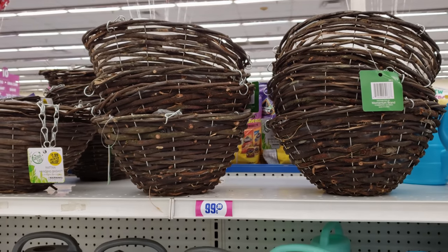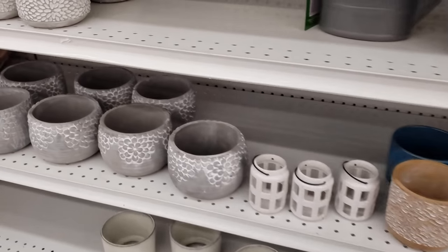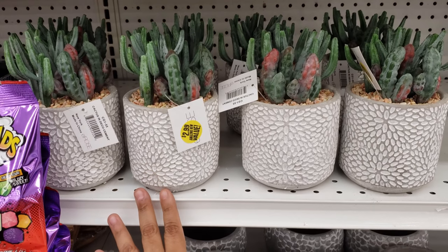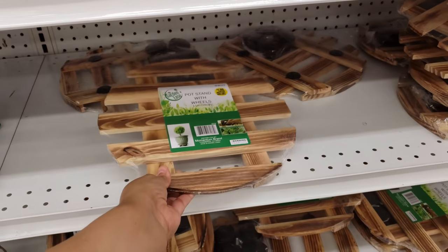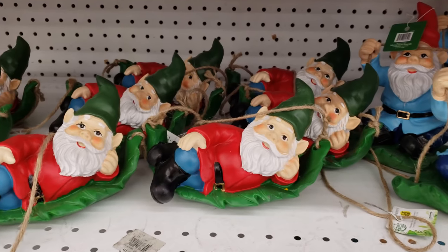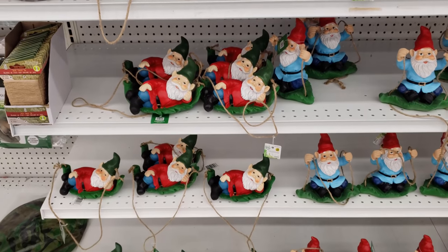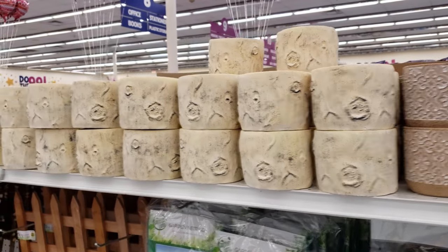$2 up there for the hanging basket. Look at those cute pots. Okay, I like this one. Hope that one's 99 cents. $3 up here. Oh, those are cute. Oh, look, pot stand with the wheel. And we got your gnomes here, the hanging gnomes for two. Look, he's laying down. Reminds me of Romeo and Juliet, and you know that one part in Goosebumps with the gnomes? How funny. Wow, they have a lot of pots here.